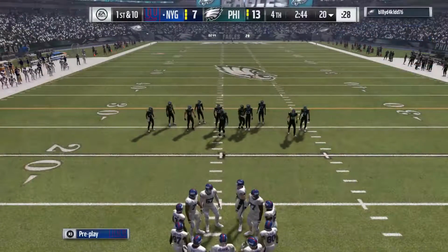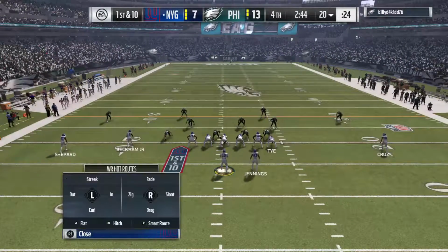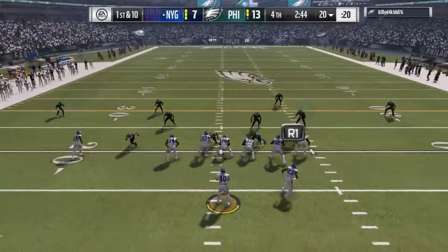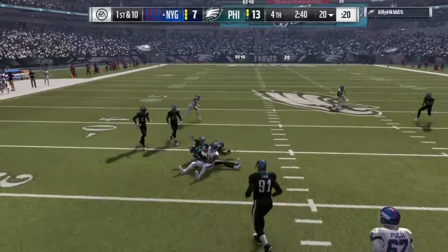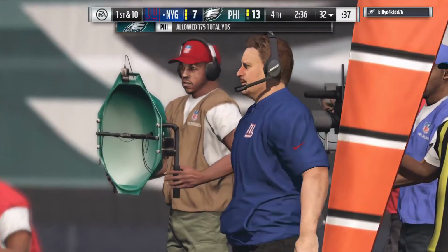And leading here late, they can close out this game if they can halt the offense. First and 10, here's Manning. Now he'll dump it underneath to his running back, complete. 12 yards there as they move the chains.